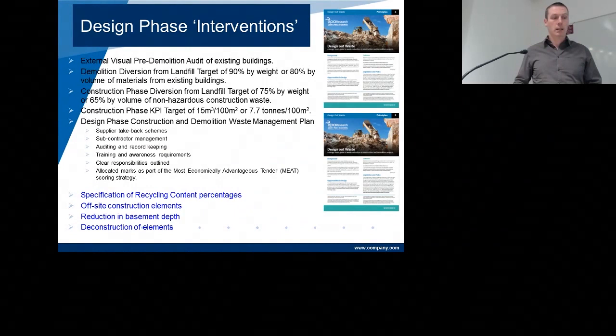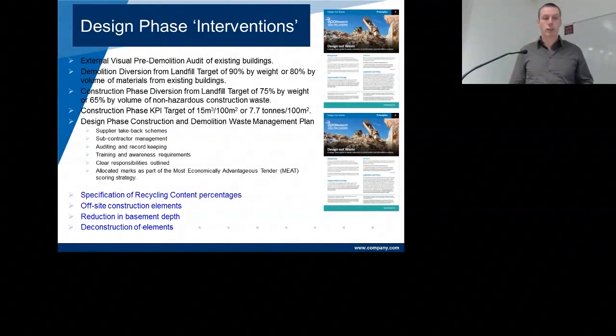Some other issues that ended up in the architectural spec through Scott Tannen-Walker's own initiatives as well, and things that we recommended, was having recycled content percentages, and some off-site construction elements, reduction in the basement depth, and deconstruction of some elements as well. So they are also contained in the architectural specification.